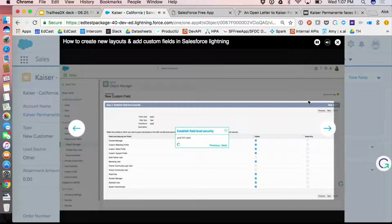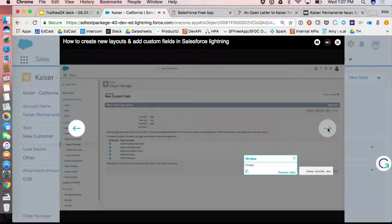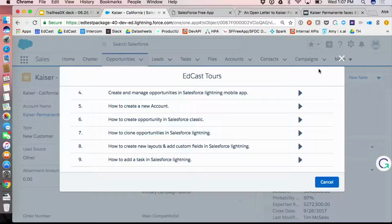Establish field level security. And hit Next. Hit Save. Finally. The user can also not have the audio component. They can just have the text component. Let's say they're sitting in a crowded, shared working space. So it can be both an audio tour or a text-based tour. So that's a quick run-through of the GuideMe tool.